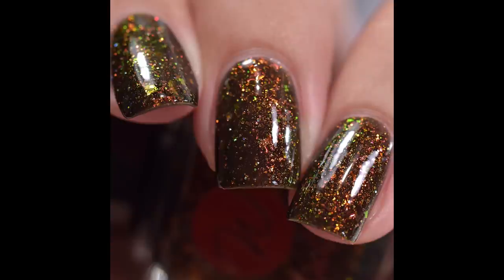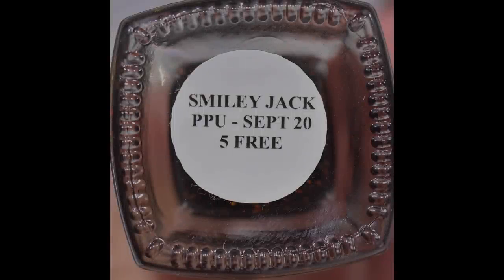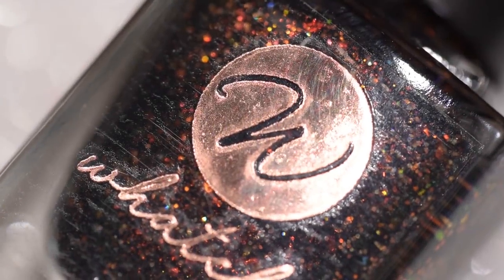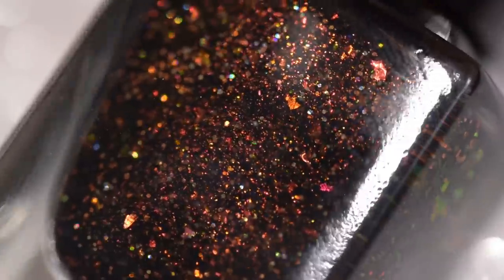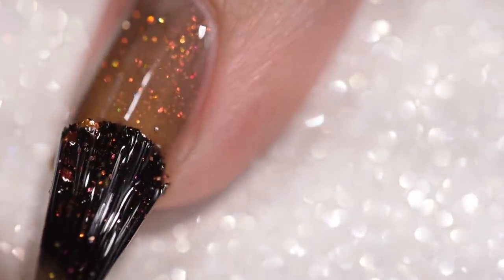The next polish that we're gonna have a look at today is from Whatcha, and this is Smiley Jack. This is gonna sell for $13. There will be 200 bottles available in the US and 20 in the UK. This polish does not have a description on the Polish Pickup website, so I'm gonna try my best, but I really stink at this, so I'm gonna get stuff wrong. I'm sorry.